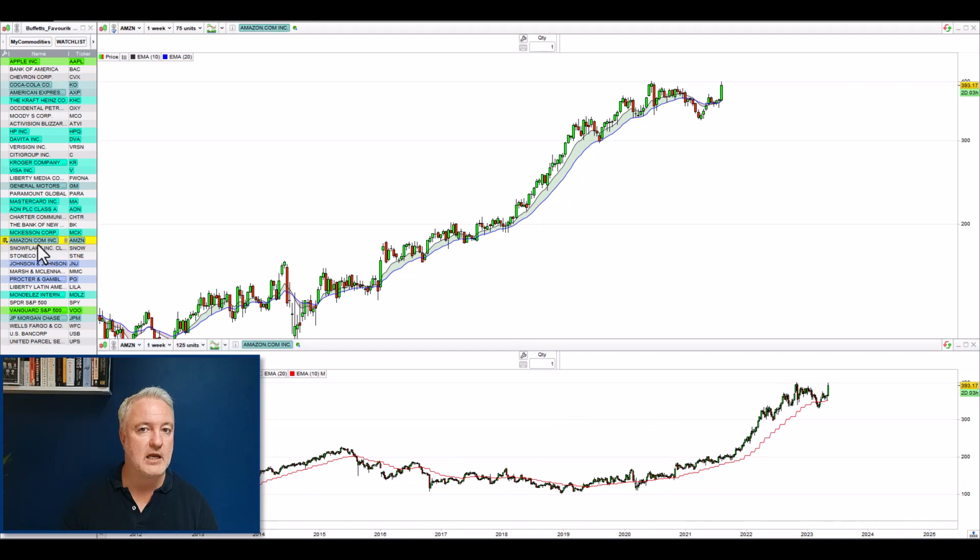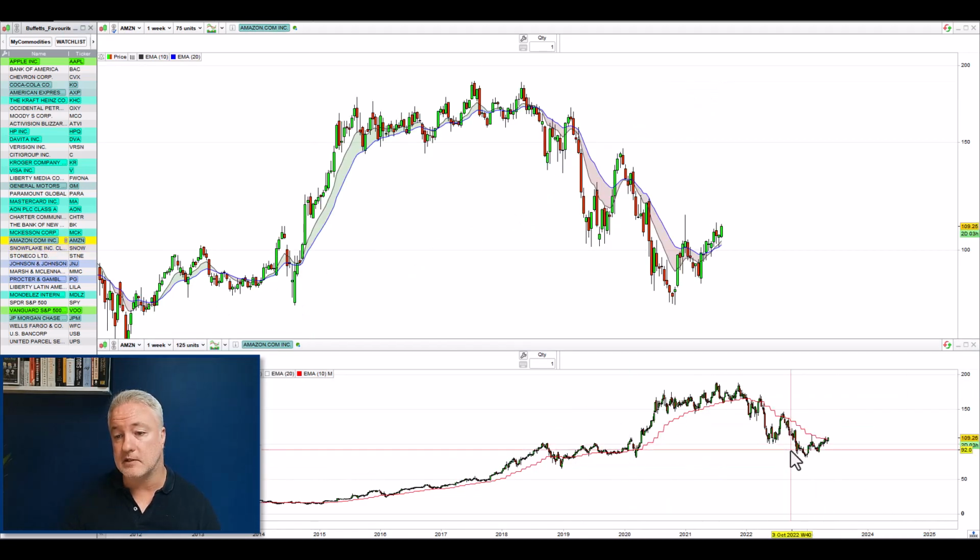This is insane. Amazon is looking good to me. I really like this higher low, higher high here. It's looking more and more bullish. Doesn't mean we're out of the woods. Amazon took a big hit, but we're still using Amazon. If anything, we're using more and more.